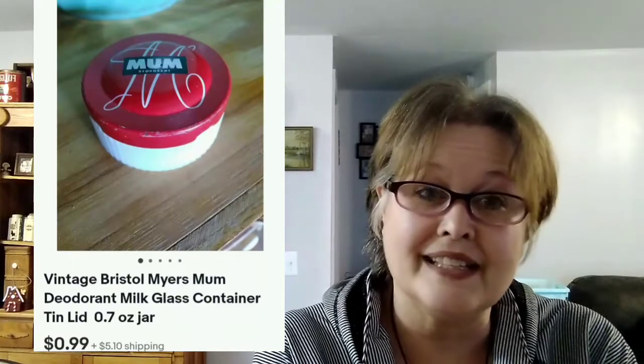Okay, number 10. Vintage Bristol Myers Mum Deodorant. It was a little milk glass container with a metal lid. I don't know how this happened because I don't ever list anything for 99 cents, but somehow this sold for 99 cents, and the buyer paid $5.30 shipping. I think I got this in a lot of stuff, so I doubt if I lost money on it, but I definitely didn't make anything on it. It was a definite wash. So, not real sure how that snuck by.